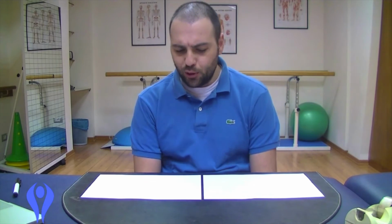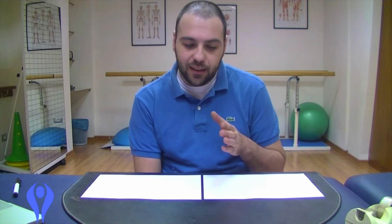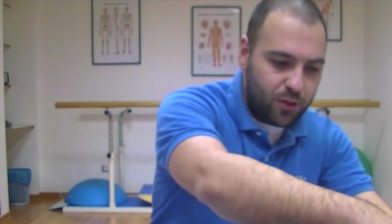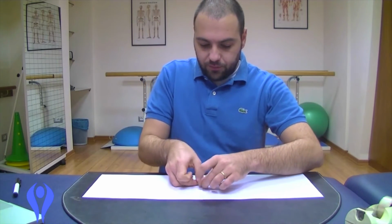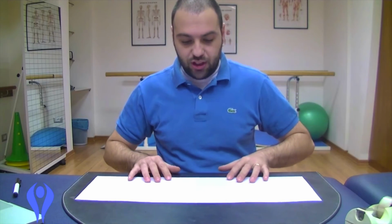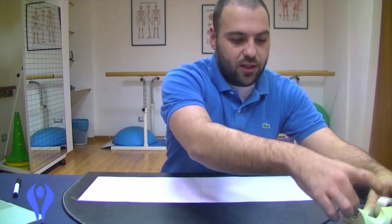The barrage test. This is a rather simple test to perform at home, in order to evaluate and quantify the difficulties the patient has in exploring the left visual field. In order to perform this test, which is not to be considered an exercise, we need 2 sheets of A4 paper, taped together using adhesive tape.